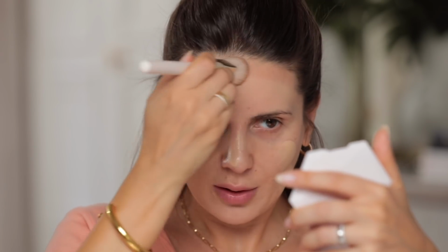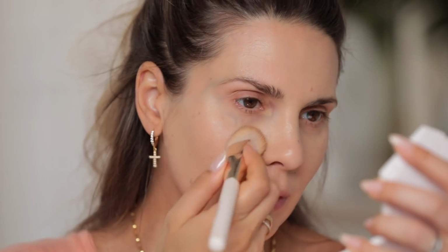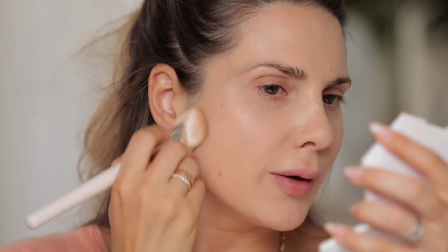I'm so happy I didn't apply more foundation than this because honestly, the coverage is so beautiful. Look at this, you guys. It feels very, very much like a serum. If you have tried By Terry foundation, it's very similar to By Terry foundation, but less coverage. I would say like half of the coverage that By Terry foundation has.